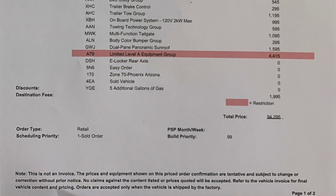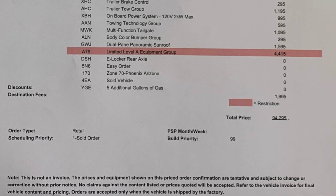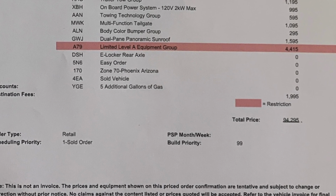So as I said earlier, destination's $1995. And so this truck, limited Longhorn, half ton, is $94,295. Now, I believe that it's not hands-free driving, but I believe that some of those packages are gonna come standard on this truck.